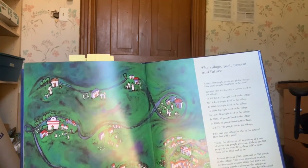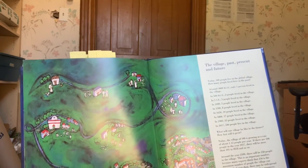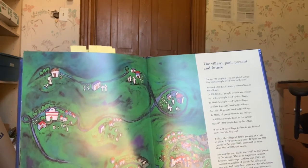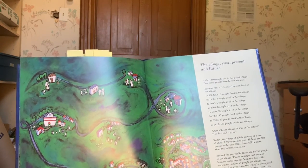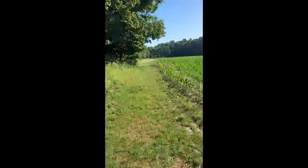Fortunately, groups like the United Nations and many governments and private organizations are working hard to make sure that the village of the future is a good home for all who live in it. Their goal is a global village in which food, shelter, and other necessities are basic rights for all.